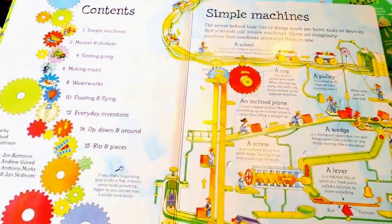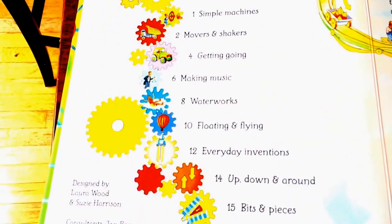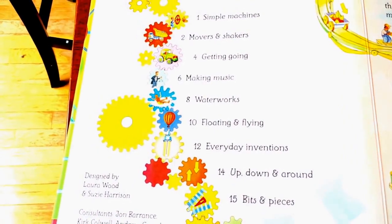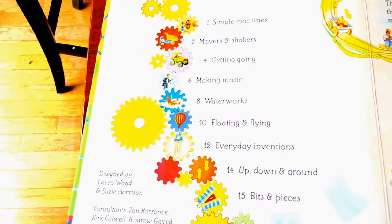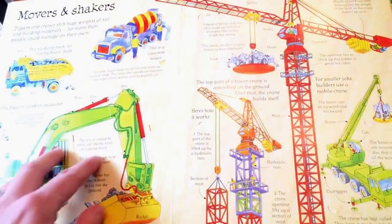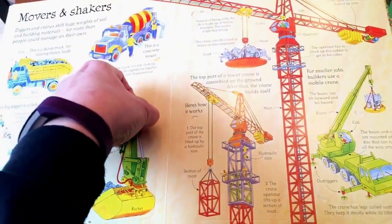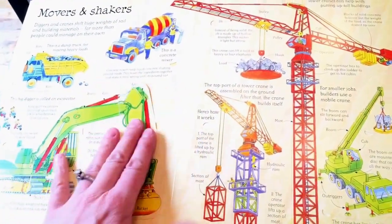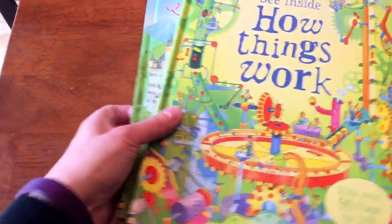For those of you that have those curious kids. Here's another little snippet of the table of contents in this book. There's stuff about simple machines, water, making music. So just the pages are filled with little flaps, and underneath each little flap is different information. Very cool books there.